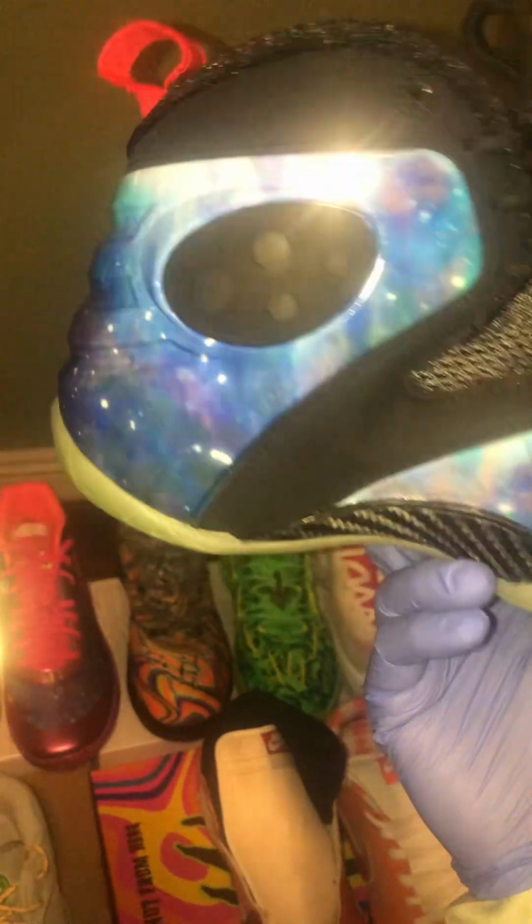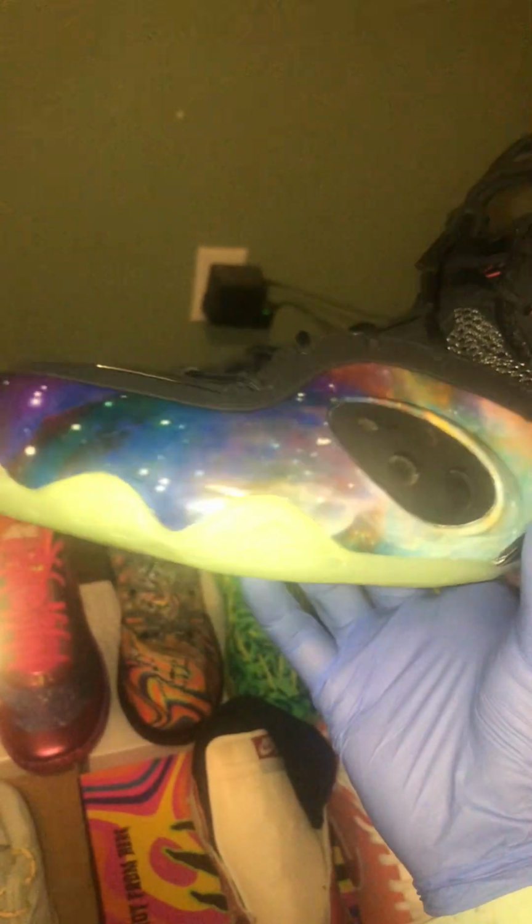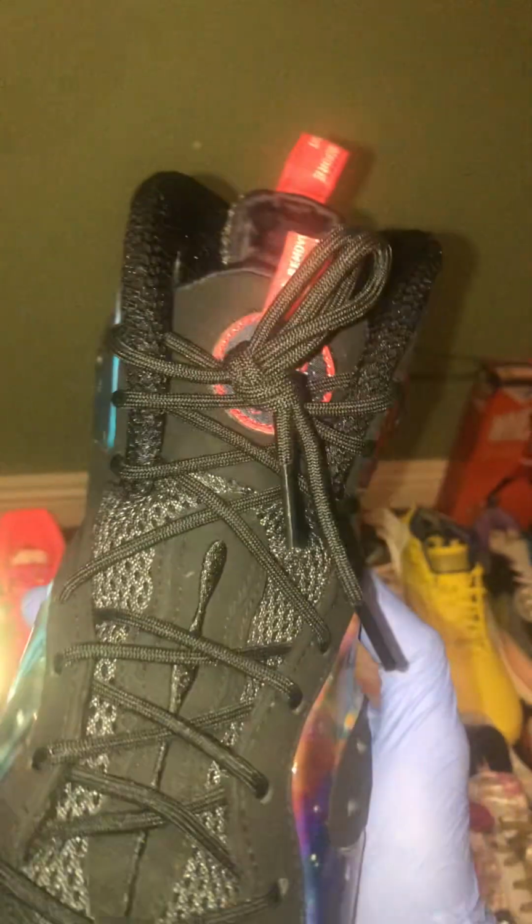2019. I chased this shoe for a while. I couldn't get it on the release date. This was at the time I started collecting. This was like the first pair that I added to the collection. You have a glow in the dark bottom with black pods, and then removable logos.